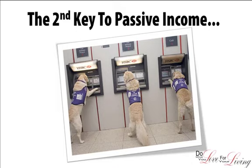The second key to passive income is to be able to go to the ATM machine and press go, right? Give me cash, give me cash, give me cash. Actually, this is kind of funny to think about. If you have an ATM machine and you run up there, who's giving you the cash actually? Is it the machine, or is there a green little dwarf in the back? Blue Smurf maybe? Who do you have going back there doing that?